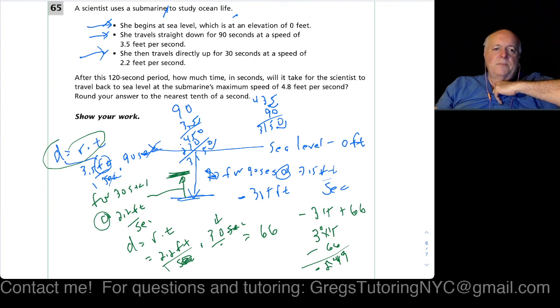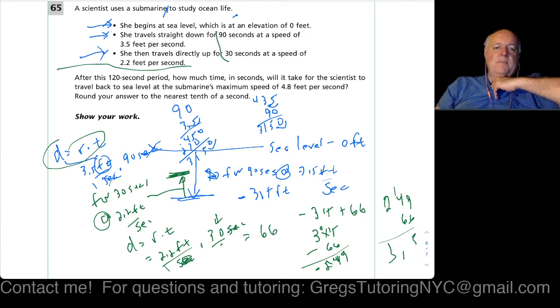And then she goes back up. 30 seconds, that's 66. So that brings me here. Let me just double check. 249 plus 66 is 315. Yep, okay, we did all that right. So we're here, okay? After this 120 seconds, which is this 90 plus 30, in other words, when she went down and back up, it took her 120 seconds. After that, how much time will it take the scientist to travel back to sea level at 4.8 feet per second?